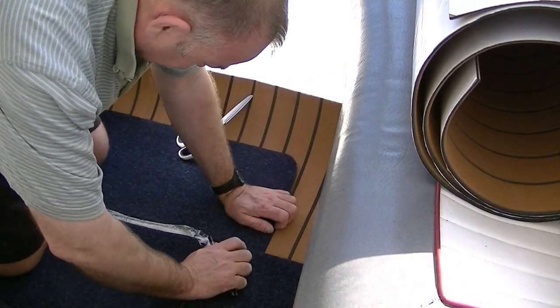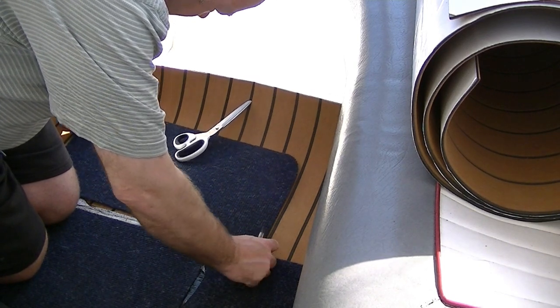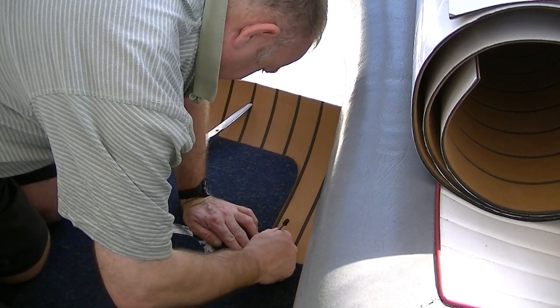It's sticky backed with like a 3M backing, and I'm not going to pretend it's teak, and it certainly isn't up to the standard of some of the professional flooring. But I figured, how was I going to start? And the best way that I could come up with as a solution was to get the old carpet and use that as a pattern to trace around and cut the first corner out.